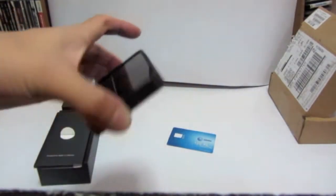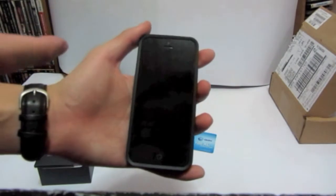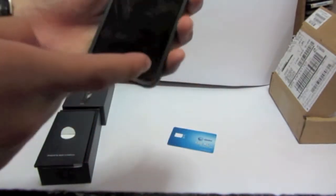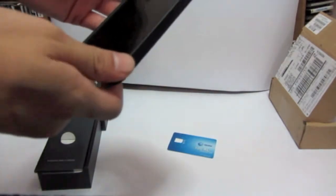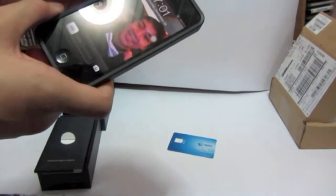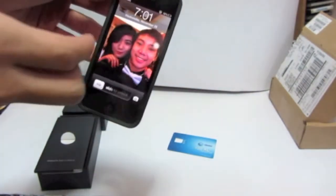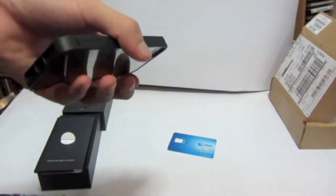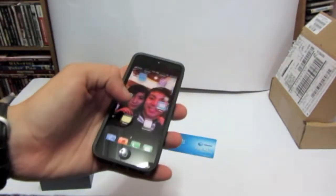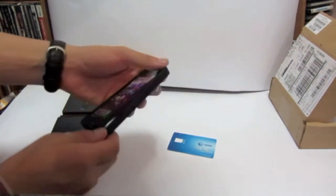Okay guys, so it's been around 10 hours since we first unboxed this thing and first initiated it. So I got my Griffin clear back case on it. I've been using it for around 7 hours now. We activated it around 12 at the Globe store in SM San Lazaro.